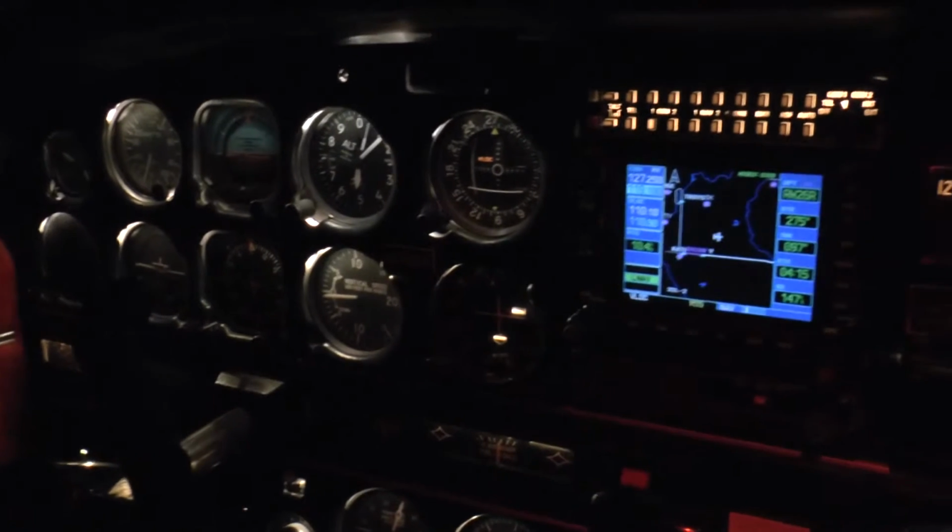855-40, turn right, right turn, 300, 4,500. 4,500, 089. Okay, watch him. We'll follow the MD-80? Yep. Okay. Is he the one with the emergency? Okay. Yeah, 627, turn right, 240, intercept localizer runway 26. Okay, 4,000, follow the MD-80. Right. You see him? He's at four, yeah, 240, intercept localizer.